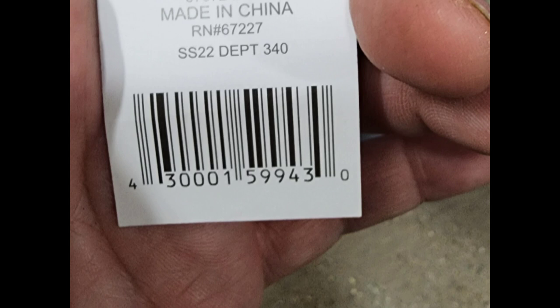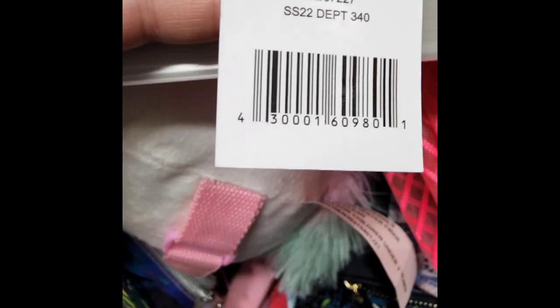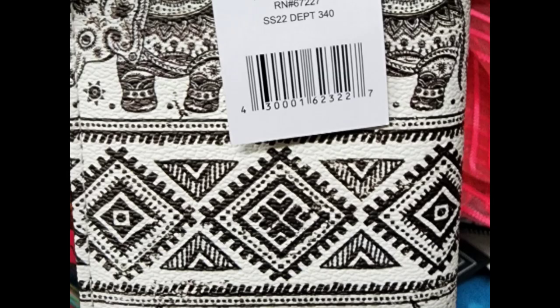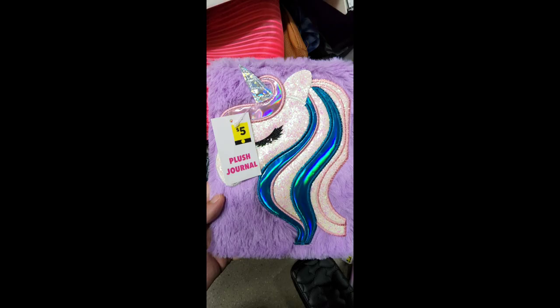Number is 599430. Alright, the wallets are next. Number is 609801. Okay, here's a super cute elephant wallet. And the number is 623227. Okay, we got the plush journal notebook.